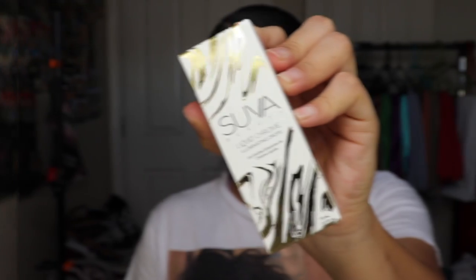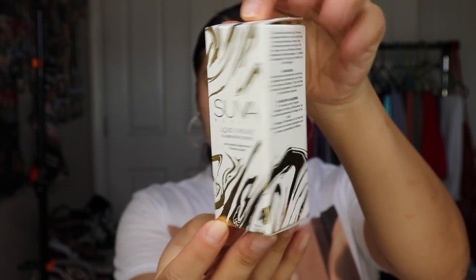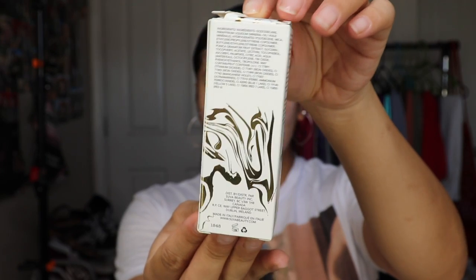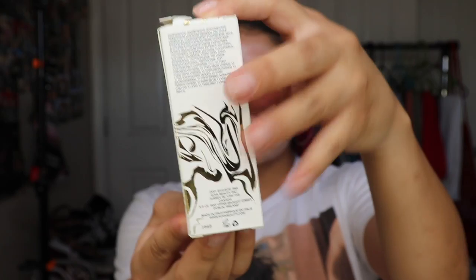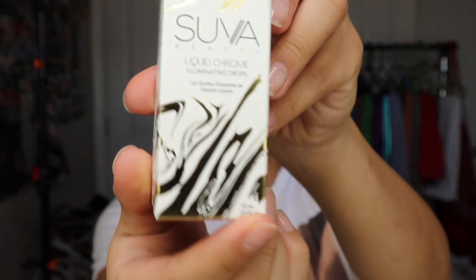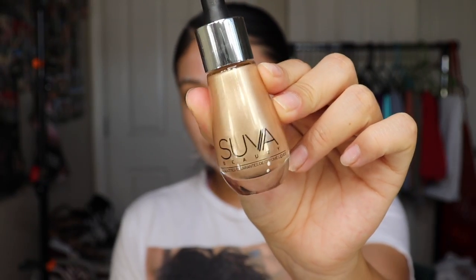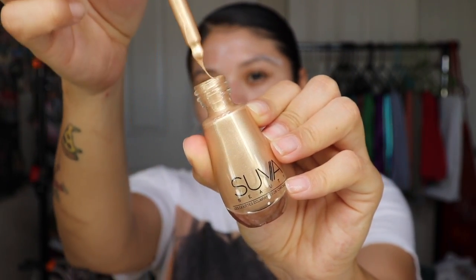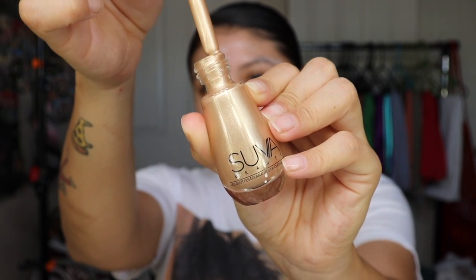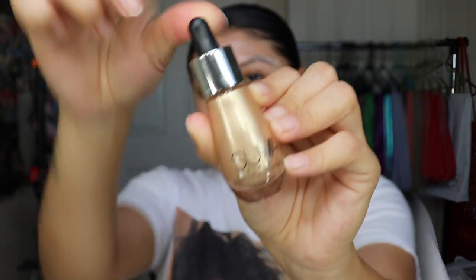This would be perfect. So the last thing in the box is the Suva Beauty Liquid Chrome Illuminating Drops, and I got the shade Trust Fund, and it's just a really bronzy gold shade, and these retail for $26. And it's just a liquid highlighter. It's got a water resistant formula, so it won't budge. You can wear it without makeup on your no makeup days just for highlight, or you can wear it in your foundation. It's pretty multi-use.